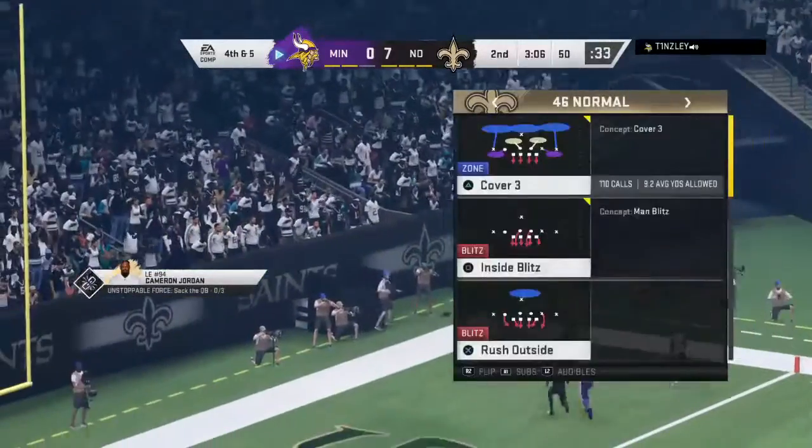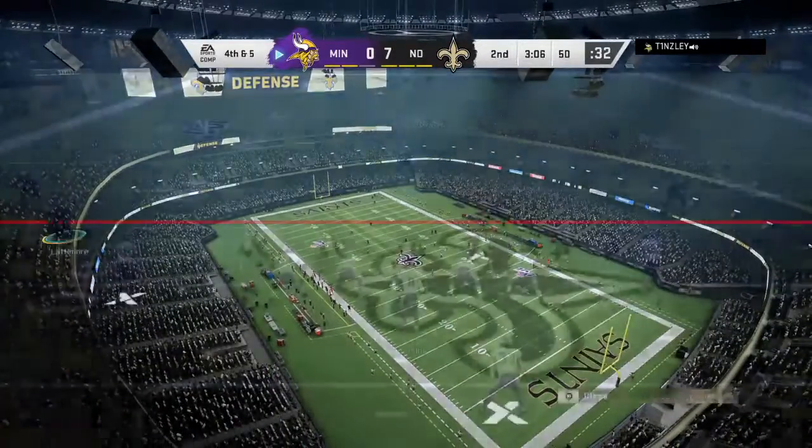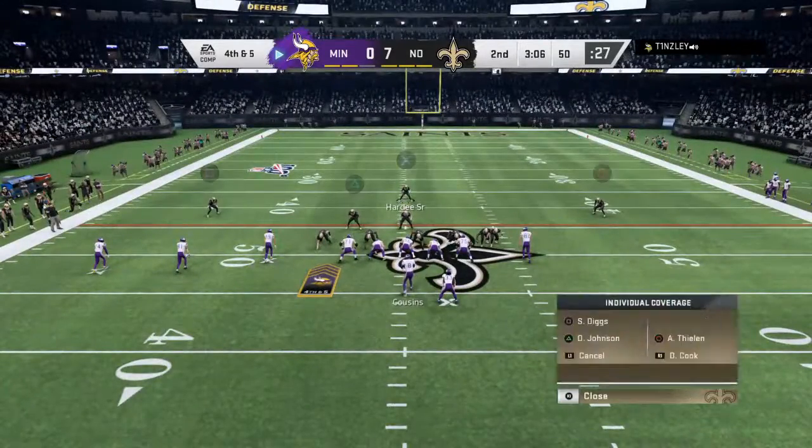Terrific coverage in the end zone that time. Forced him out of the pocket to his right. I thought maybe try and run it there, but no one came open for him. Nice job by the defense of not getting out of their lanes.